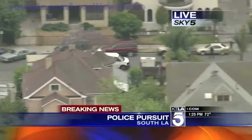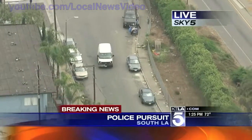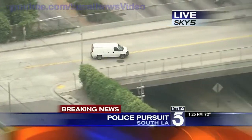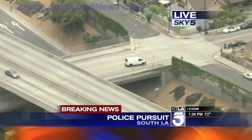And of course, when you get on those streets like that, they get really tight. You see some pedestrians right there, now turning onto another street. He's probably just kind of going around in circles right now and probably looking for some place to dump the vehicle. Let's go up to Sky 5 and Mark Kona, who's actually been following this for quite a few minutes now. Mark, what can you tell us?